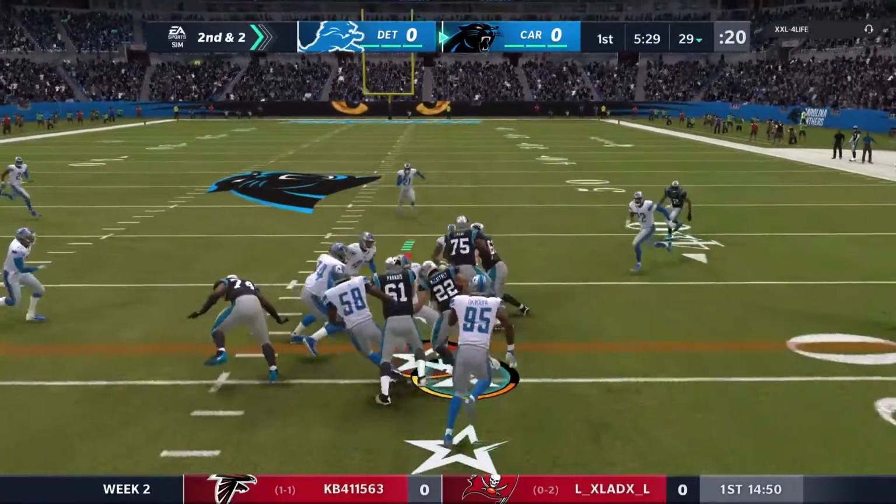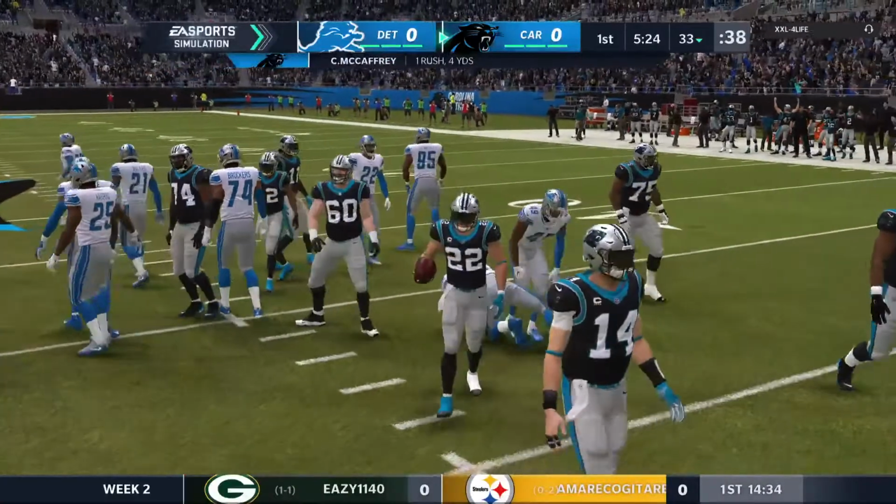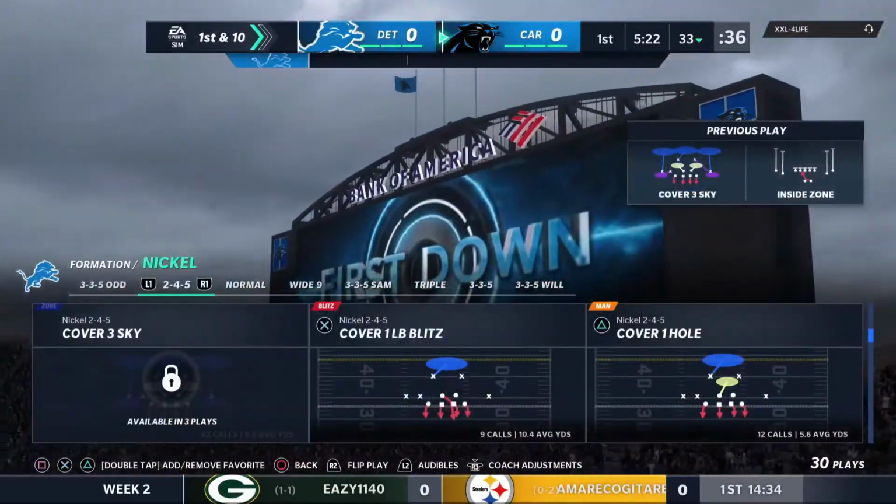First carry of the game for Christian McCaffrey. And he'll get it up to the 33-yard line. 4 yards the pickup, first down.